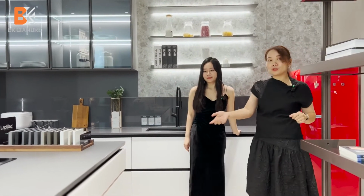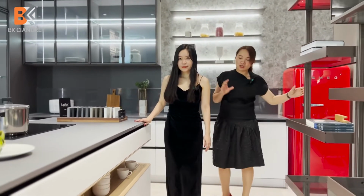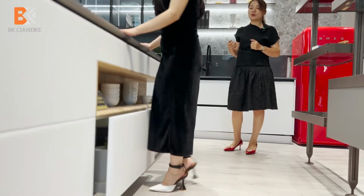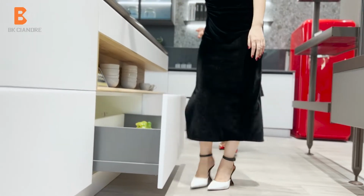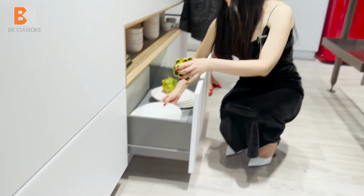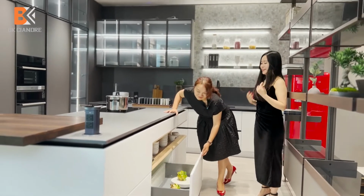Down here we use touch-open Blum drawers, which are very convenient when you need to take something out and put the plates back. It's very convenient. Just one push, close.